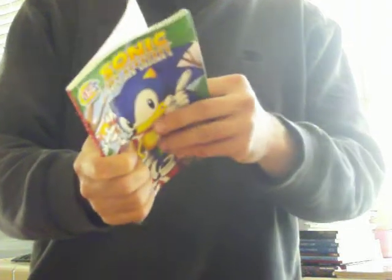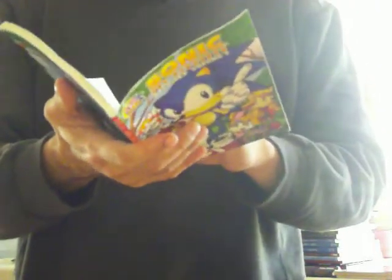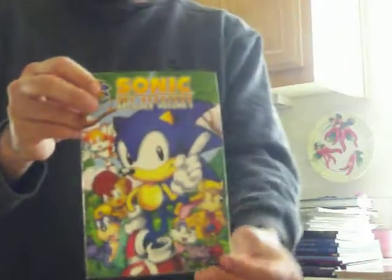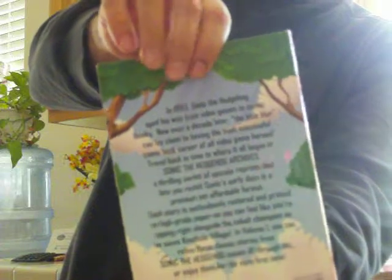Now, speaking of Sonic again, I know, a lot of Sonic, right? Here we have, I've kind of gone a little out of order here, 8 of the graphic novels of the archives. Basically, the archives they've been bringing out, the little digest versions of the comic, basically allowing people to catch up. And this is, I believe, issue 1, issue 2, issue 3, and issue 4. So this is the first 4 official issues. That's pretty cool.